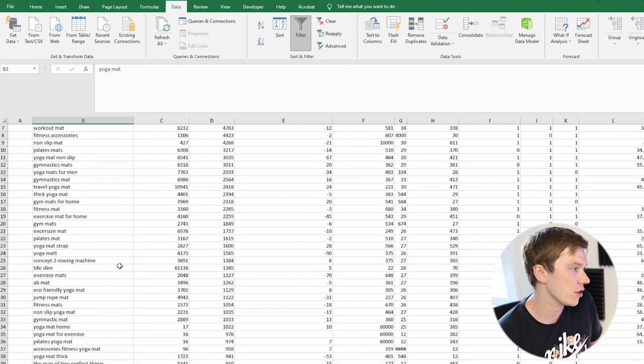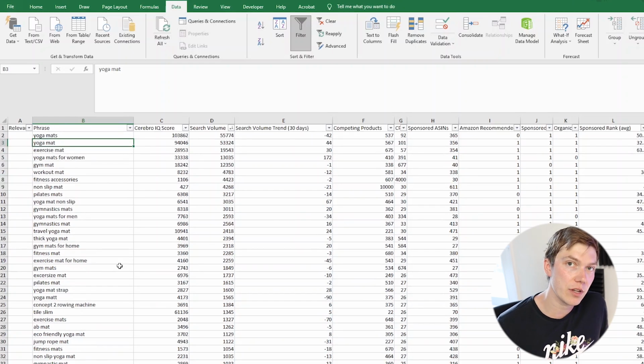So we've now got a huge list of unique keywords, and what we need to do now is assess their relevancy, because not all of them are going to be that relevant to our product. Sometimes Helium 10 will pull certain keywords that aren't really that relevant to the product itself.